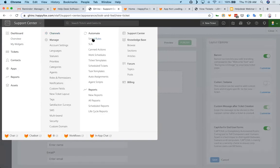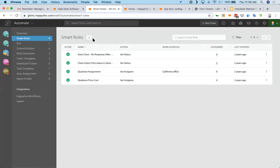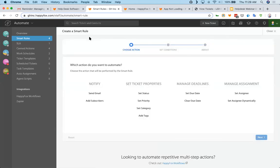And speaking of that automation, let's go there right now. Absolutely one of my favorite things to display on demos is the concept of smart rules, okay? This is gonna automate so many things inside the system for you, so you don't have to spend your time managing a help desk. The help desk will manage itself.